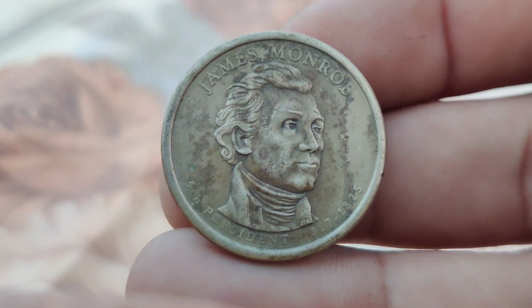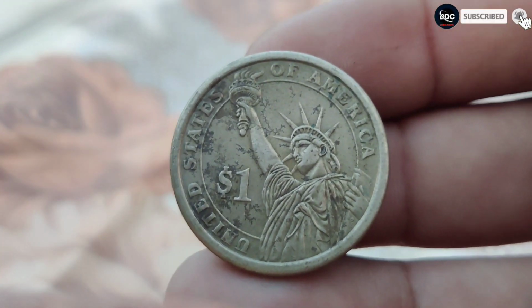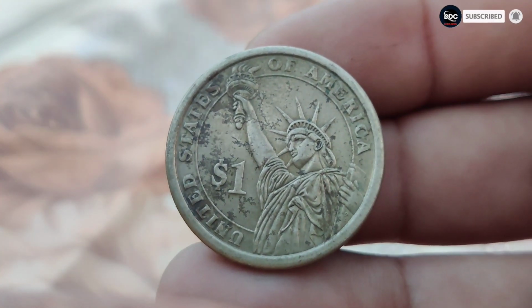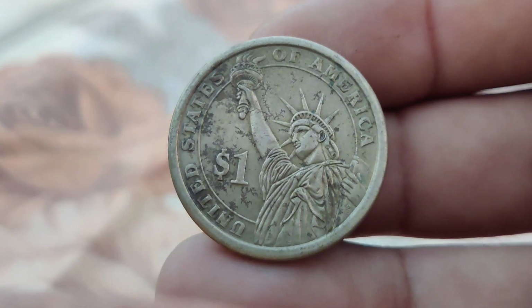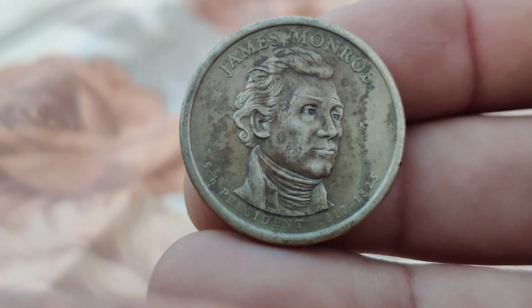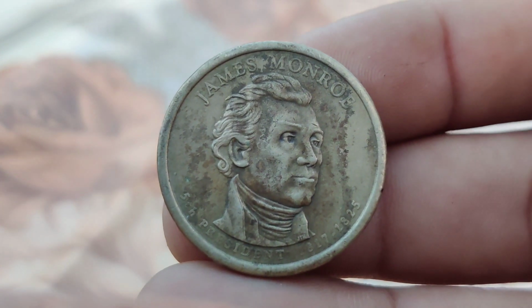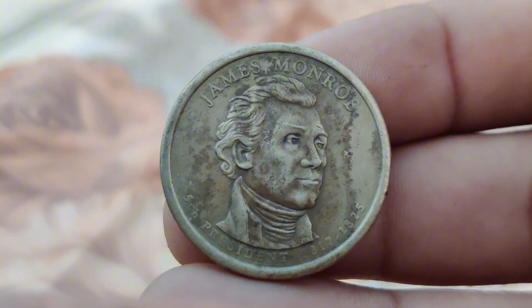This coin was minted in large numbers and was widely circulated, but like all coins, its value can vary based on condition, rarity, and demand. The version we're focusing on today is the one without a mint mark, which means it was minted in Philadelphia. Now, if you've got a James Monroe $1 coin in fine condition, meaning it shows moderate wear but retains most of its design elements, you might wonder how much it's worth today.